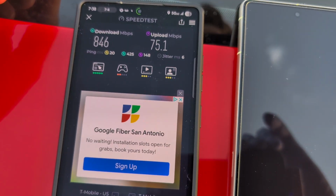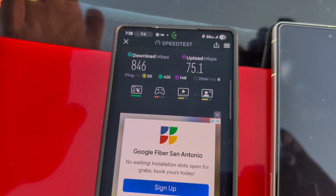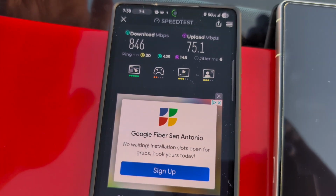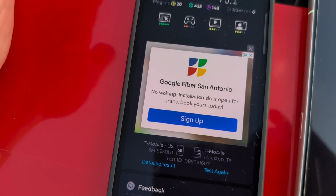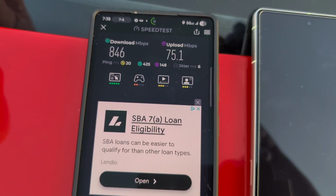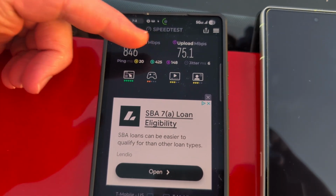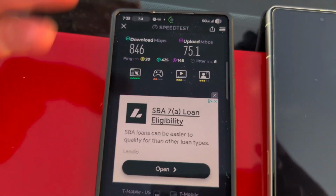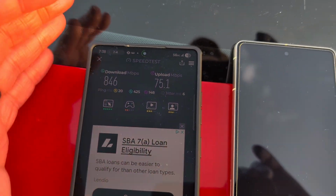It was like 29, I believe, on the Pixel. So the Pixel is no slouch. Don't think I'm shitting on the Pixel, because if you don't get the new T-Mobile network, it works perfectly fine on the regular T-Mobile 5G network. As you can tell, our numbers with the Exynos modem were just shy of that, but the new network's even better now. I knew these speeds were going to be better.